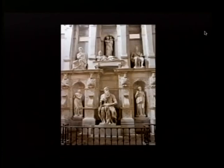And would you like to talk a little bit about this? Originally, Julius II, the warrior pope, had commissioned Michelangelo to do a vast freestanding tomb, a huge thing with 40 statues, which was going to be in the middle of the new St. Peter's.